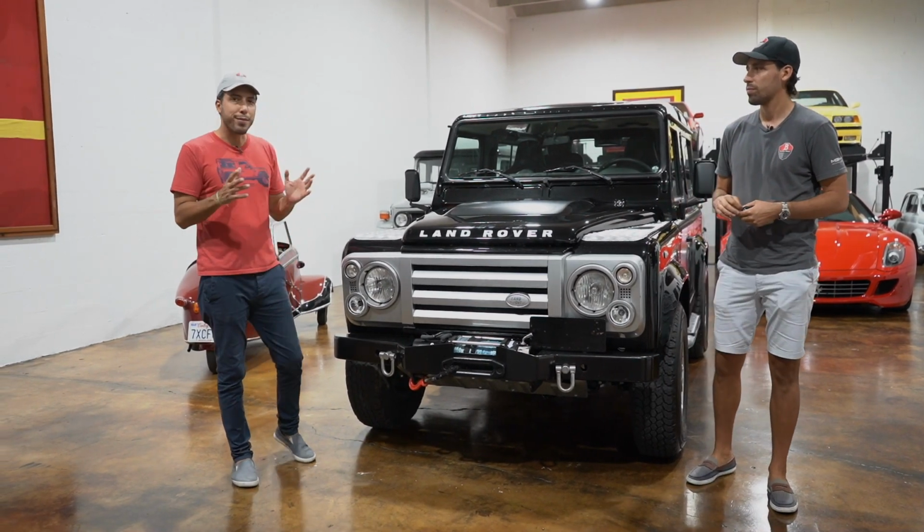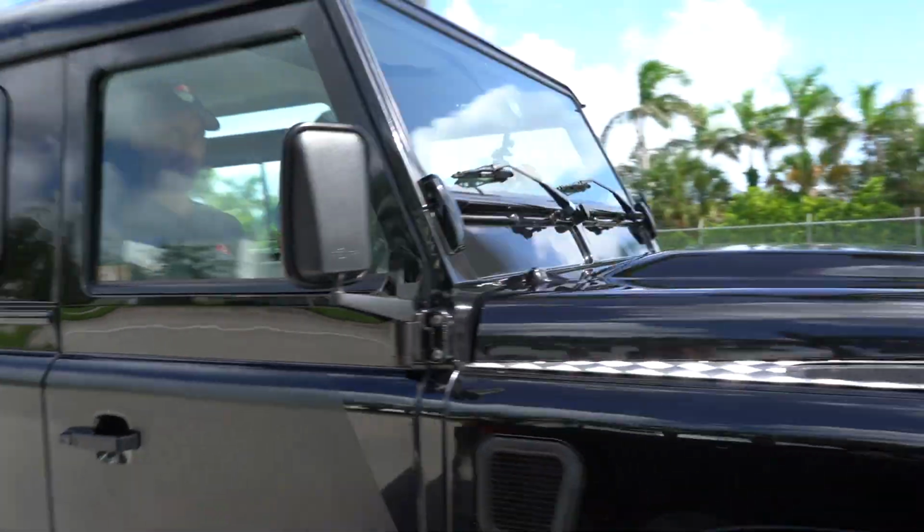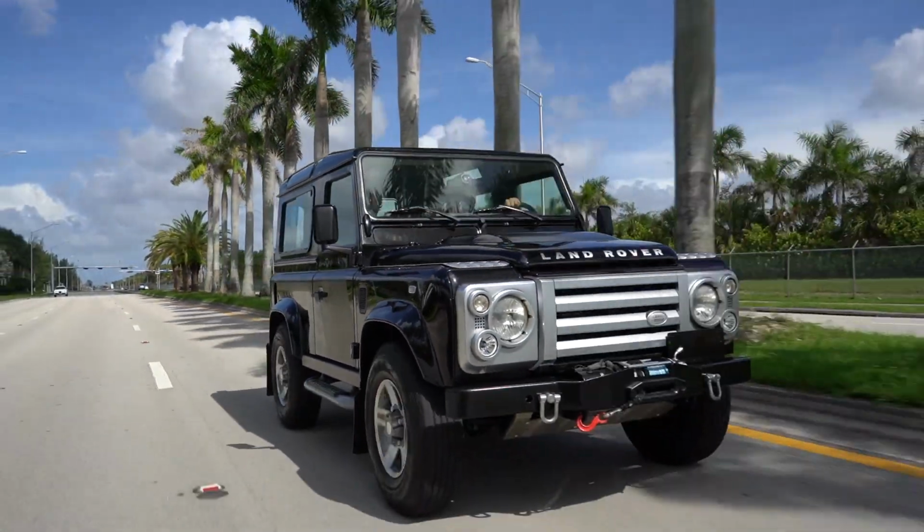There's no doubt the Defender is a statement. You can go to dinner, you can cruise around town, you can go off-roading. A true utility vehicle.